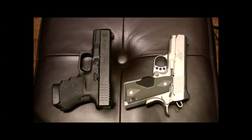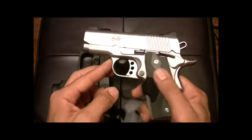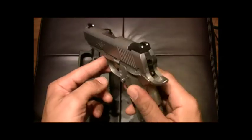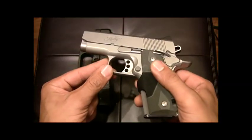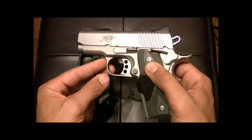If I had to keep it just based on sexy factor, without a doubt, this one right here. I mean, come on now, take a look at that. That gun is just cute. All right. This gun makes me want to light some candles, pour a glass of wine, and talk softly to it. All right.